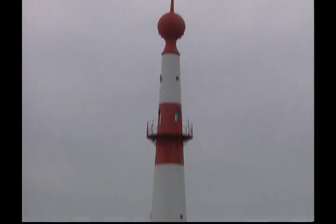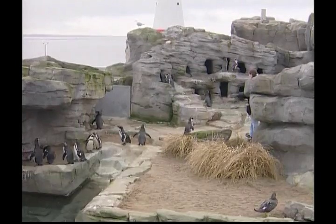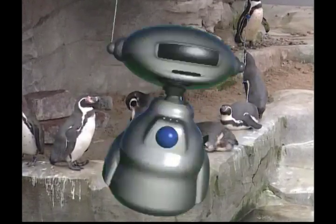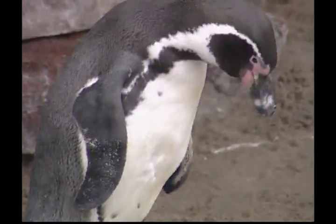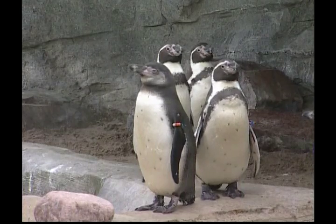On to our last underwater animal now, Zeke, and that is the Humboldt penguin. Humboldt penguins are carnivores, Zeke, and mostly eat krill, fish, squid, and other forms of sea life caught while swimming underwater. They spend half of their life on land and half in the ocean.